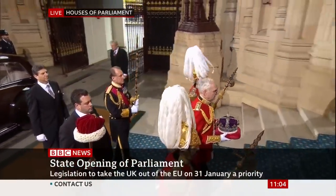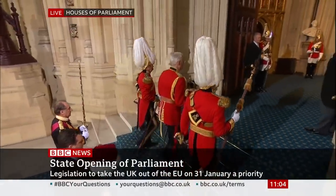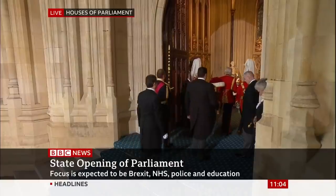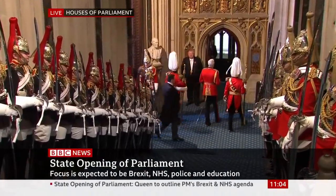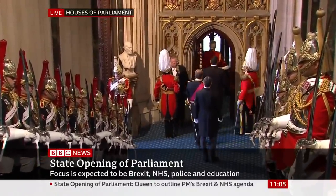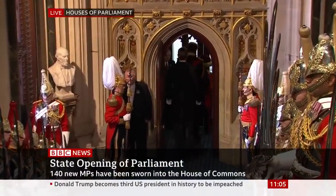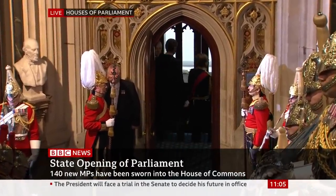Ancient symbols. The cap of maintenance, traditionally a cap given by the Pope to those monarchs that he favoured. How times have changed. And the Sword of State, which goes back to the reign of King James. So it's been used at coronations and at state openings for several centuries. Being taken into the regalia room, as it's called, at the foot of the tower, where it'll be just prepared for the presentation itself in the Royal Gallery.